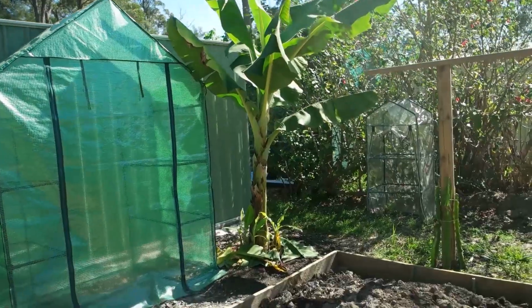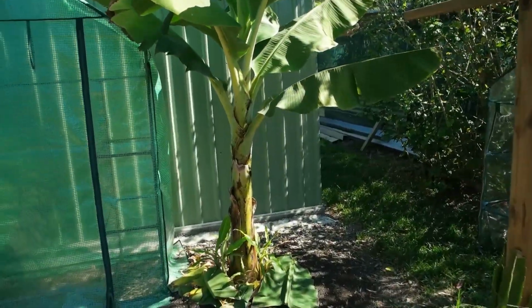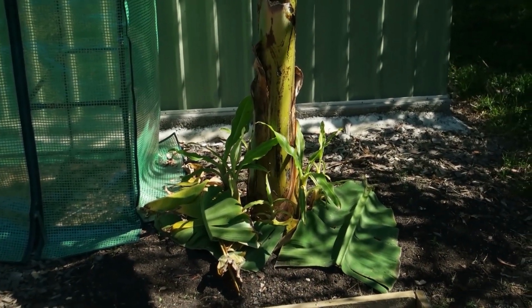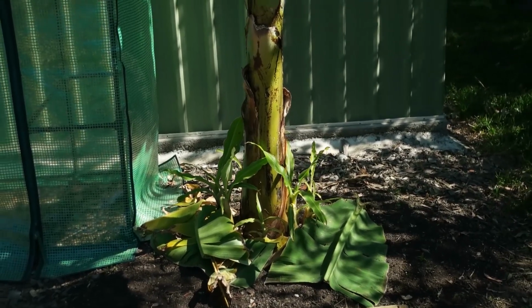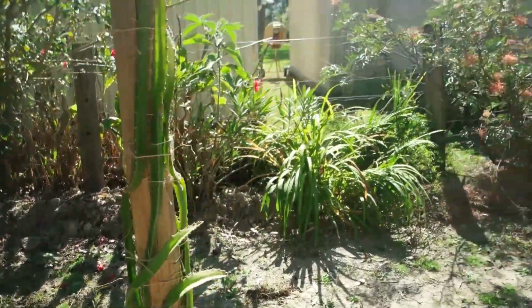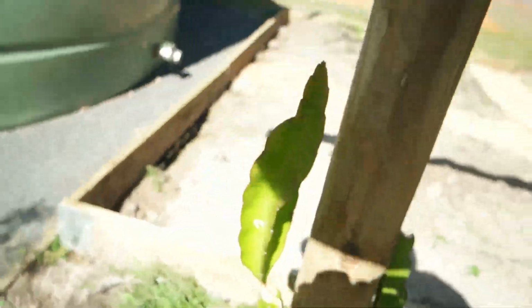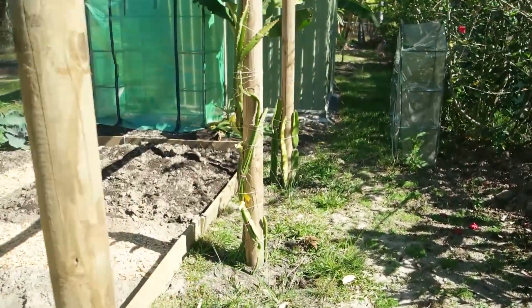DPM 25 banana, going crazy. I've already removed 3 pups, and I think there's like six or seven still there. Yellow dragon fruit growing pretty fast up here. The other ones are starting to shoot up. She's alright.